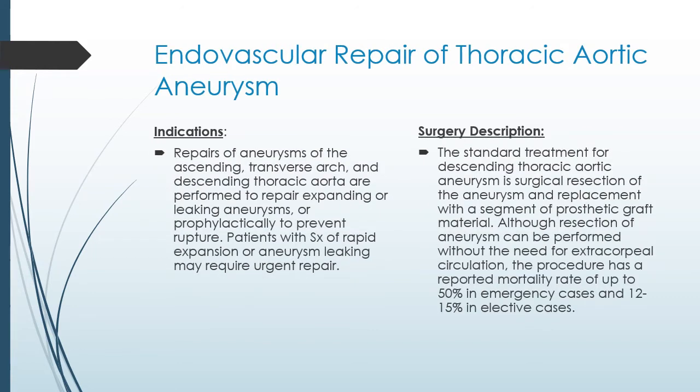So we can do endovascular repair of thoracic aortic aneurysms. You just have to assess, is it ascending, is it the arch, or is it descending? I think the closer you get to the heart, the more risk you have, especially with the ascending and the arch component, which is going to require bypass.